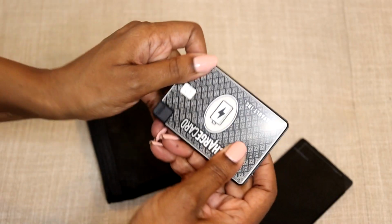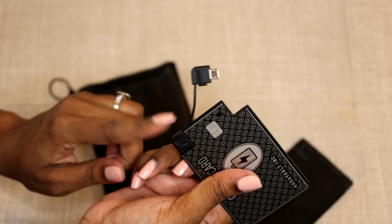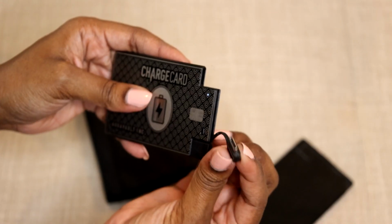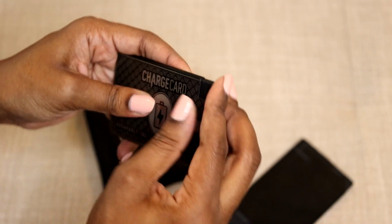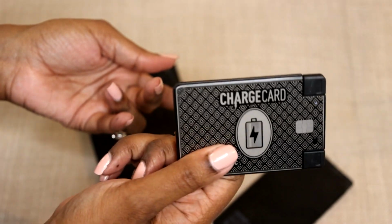And the cool thing about them is that these have the port jacks with them. They give you a lot of different options. You can put on whichever one you want. If you have an iPhone, you can put the iPhone one. I use this one mostly for my Samsung, so I got the USB-C on here, but they do give you all the little options. Really great. This gives me about a half a charge when this is fully charged.